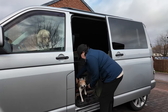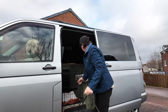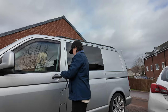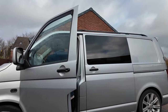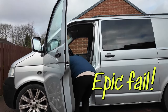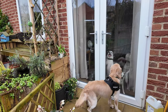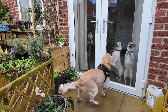Nice and slow, darling. There you are. Come on then. Come down. There's a good girl. There you are. Nice. Try and get back to stay, Bracken. Right. He's in. He's in.